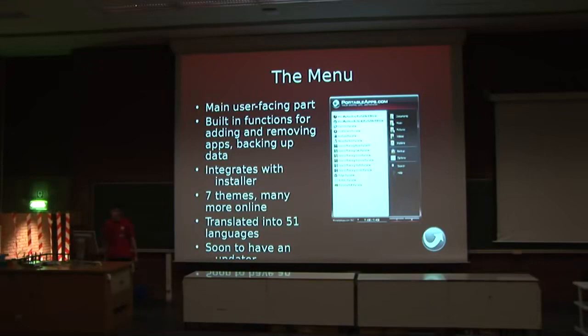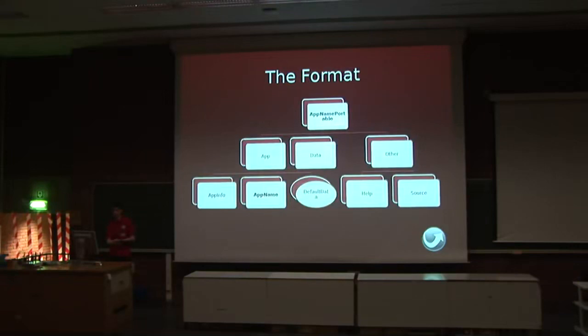In the top level directory, you have a launcher, which I'll talk about in a minute, and a help file. And then all our applications are split into these three folders. App is where you've got app info, which literally has a couple of files that I'll also talk about, and they describe your program so that the menu can show it up properly, and they describe the installer so the installer generator can create it properly.